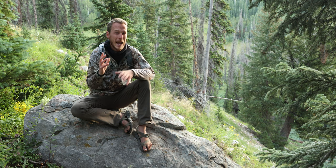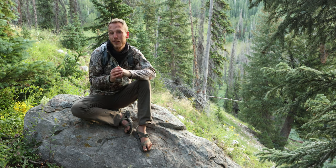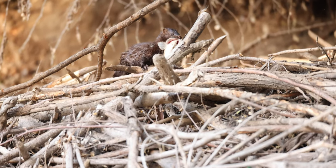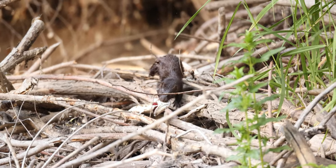Over the years, I've had a handful of sightings of these awesome little water weasels, with no real great opportunities to photograph them, all until about 2 months ago when I had a chance encounter with a mink that led to so many other wonderful opportunities to observe and get video footage of these animals.